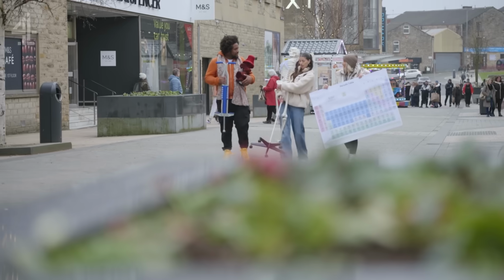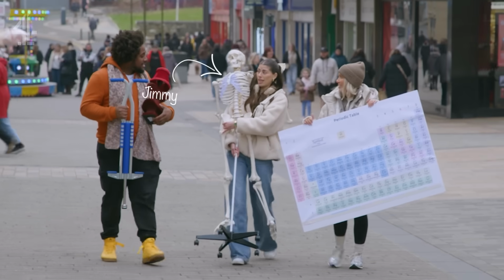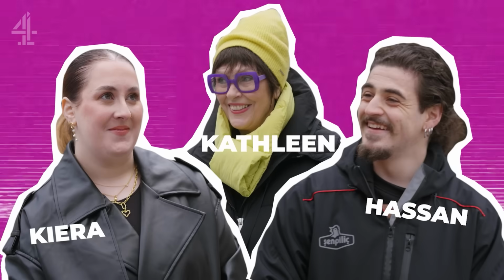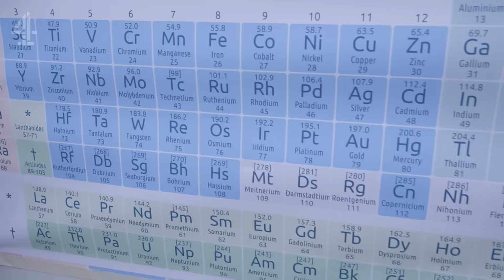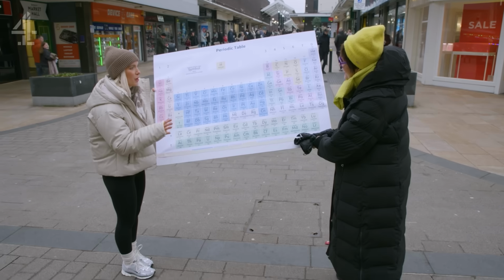Fun. The production team gave us some interesting teaching aids. Jimmy looks like he needs a bit of food, down him. And we found 3 lovely people on the streets of Burnley. But are they ready for us to drop some serious knowledge? 3, 2, 1, let's go.